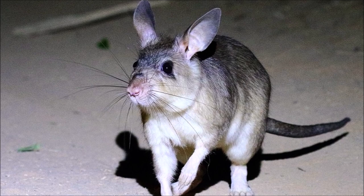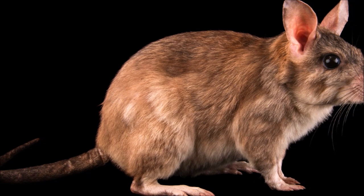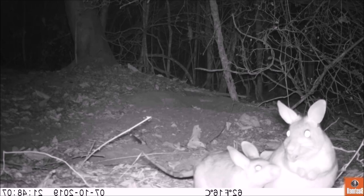Limited range, habitat destruction, increased predation by non-native feral dogs and cats, and disease have all led to the decline. Many feral cats also carry a parasite called toxoplasmosis, which causes rodents to lose their fear of cats, to the point of almost being attracted to cats, resulting in their being caught and killed more easily.